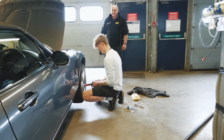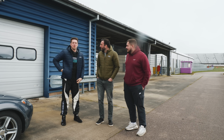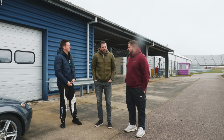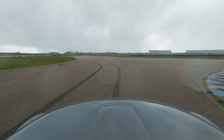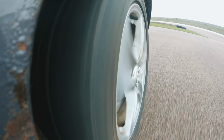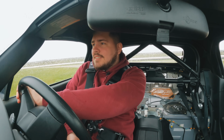The final coilovers were fitted, but unfortunately the weather had taken a turn. We've just come to drive it for the third time and it's raining. Oh. Right, bit less traction because of the weather, but they feel positive. But are they better than those last ones?